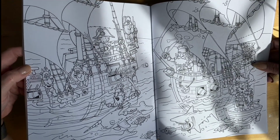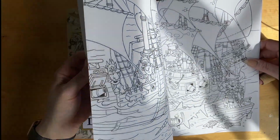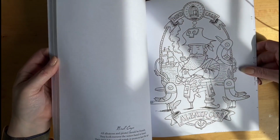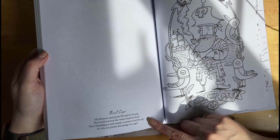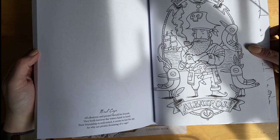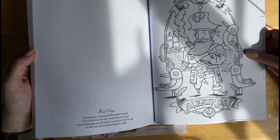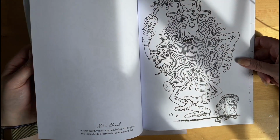But yeah, you've got this huge double spread of pirates having some kind of pirate fight, I think, which is lovely. And again, a mix of some of his buildings and then lots of his quite comedy characters, which I really quite like. Albatross. And this one has a little, not a full story, but just a little bit of a statement that go with them. So all albatross and pirates should be friends. They both traverse the waters hand in hand. Their friendship is well noted, so it seems to last the age. So why are pirates dreaming of a cage? Maybe because albatrosses will poop on you, I don't know.